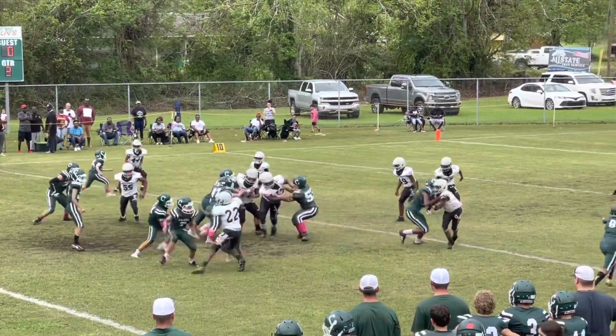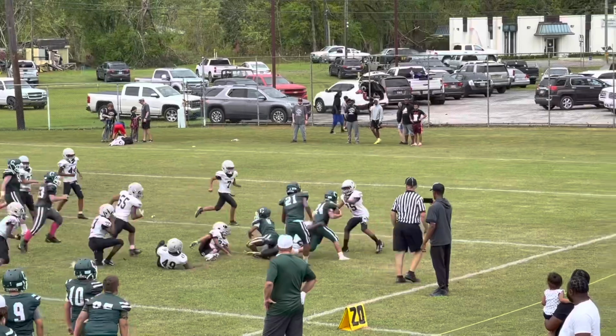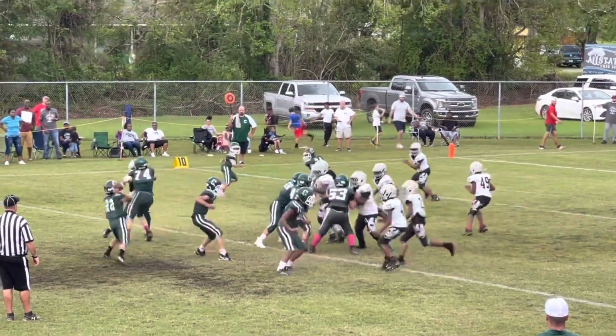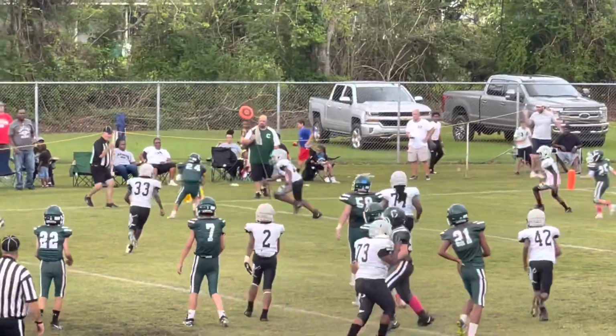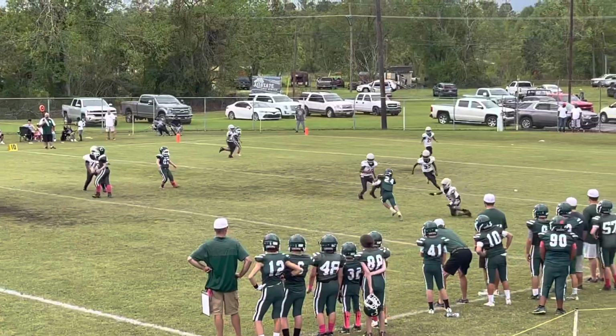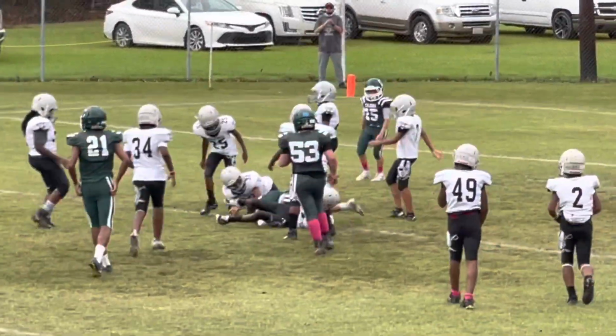Hands the ball off to number 24. Gets the first down and more, breaks a tackle. Olivier looks to pass. Caught by number 24. Olivier passing number 24. Wow. Cuts upfield, breaks a nice tackle. Stop by number.